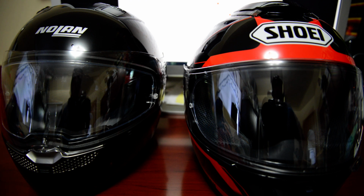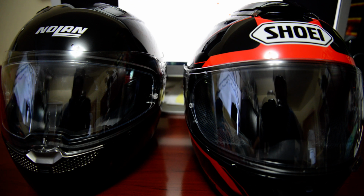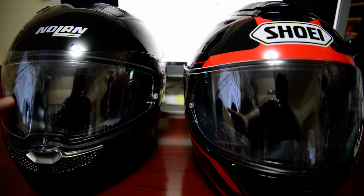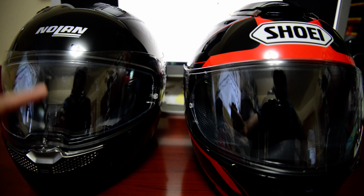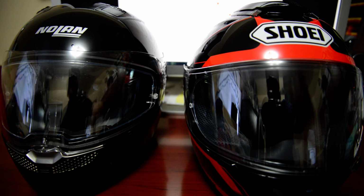What I'm going to do is, my current helmet is this Shoei helmet right here. My previous helmet was this Nolan helmet right here. This is actually not my helmet. My actual helmet I gave to my brother already, but it's the same exact model, just different size. This one's a small, the Nolan N85, a small. This is the Shoei GT Air Journey in the medium.